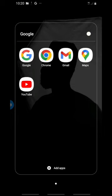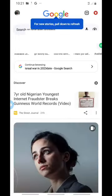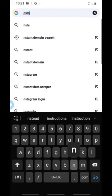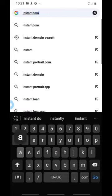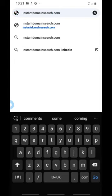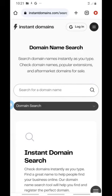Now let me show you how to check the availability of a domain name. To find out if you should buy a domain or not, quickly head to your Google Chrome and search on a website I'm going to show you right now. Come to the search area and type instant domain search. That's one of the sites you can use to find out if the domain you are intending to buy is available. Type instantdomainsearch.com, enter it and wait for it to load. Once it loads, this is what you are going to be seeing.